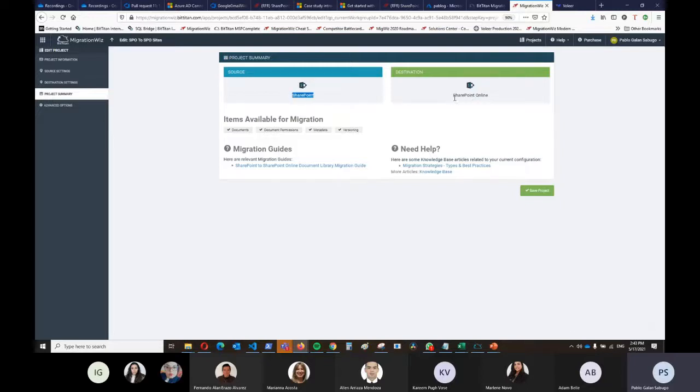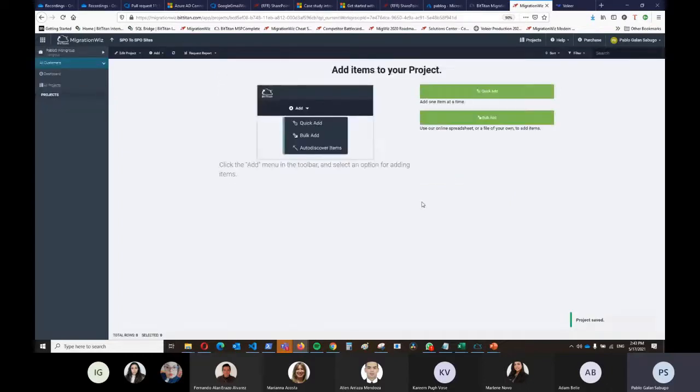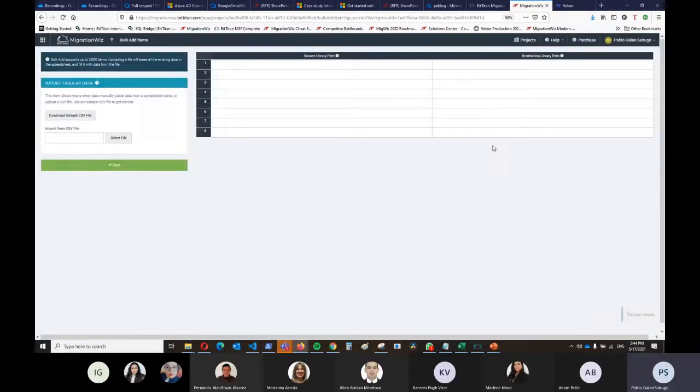We'll be migrating from SharePoint to SharePoint Online. SharePoint is a source because we also support on-premises SharePoint. Our destination will be always SharePoint Online. We'll be migrating documents, document permissions, metadata, and versioning. We save the project, and after creating the project, we need to add the migration line items.